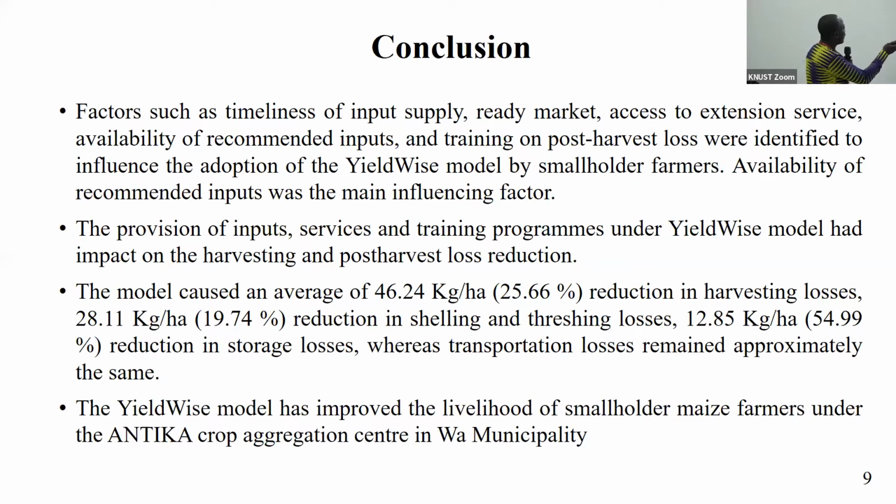So factors such as timely input supply, ready market, access to extension service, availability of recommended input, and training on post-harvest losses were identified to influence the adoption of the yield-wise model by small-scale farmers. Availability of recommended input was the main influencing factor here. Whilst provision of input services and training program under the yield-wise model had impacted on the harvesting and post-harvest reductions, where the model caused an average of 25.66 reduction in post-harvest losses, 19.7% reduction in shelling losses, and threshing losses were reduced to about 54.99%. So in total, the yield-wise model has helped improve on the livelihood of these small-scale farmers who are working with Antica in the Wa municipality.